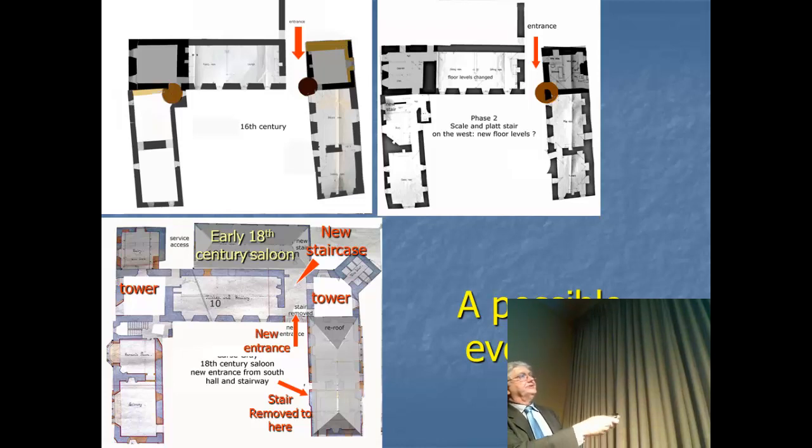We have no idea what's out there. Nor do we have much idea in what I'm calling the main house here, because it's been stripped out and gutted. But originally, you would expect cellars on the ground floor and principal apartments on the first floor and the roof above it. Change 1.